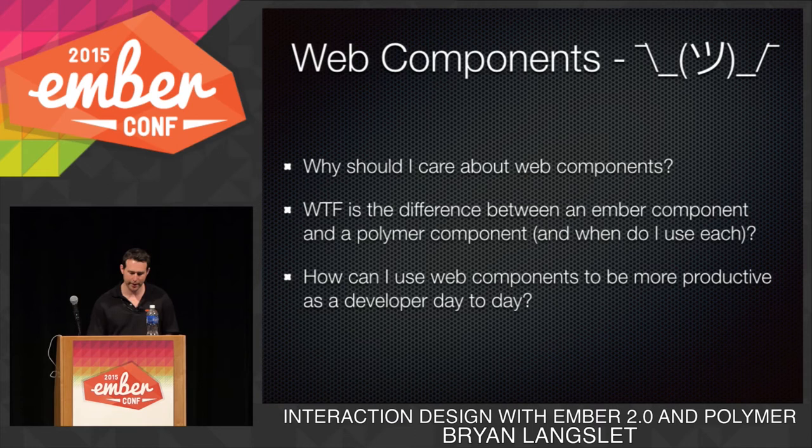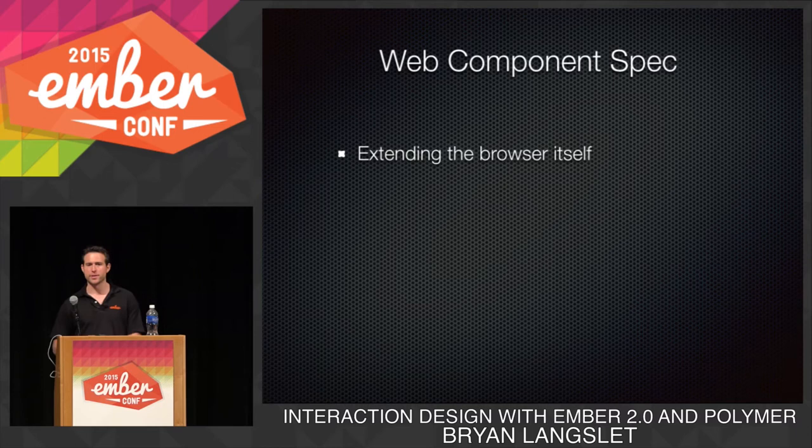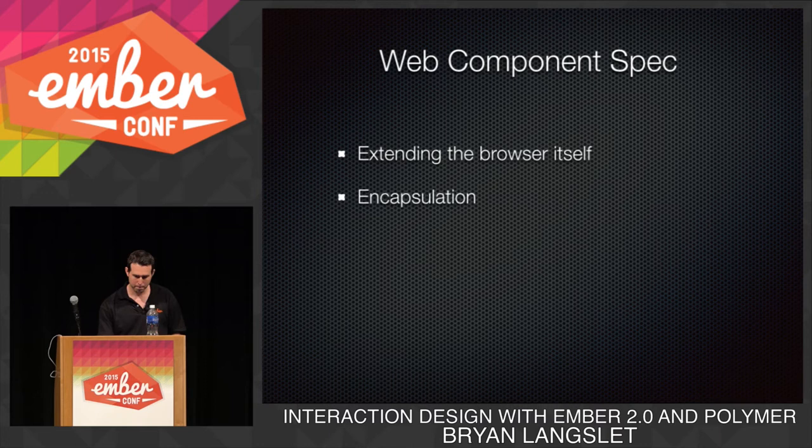So with the web component spec, you're actually extending the browser itself, which if you think about it, is actually pretty cool. Polymer components actually extend a base component that acts as a convenience method, but we'll talk more about that later. Web components also give you encapsulation. So it creates a kind of walled garden where no JavaScript or CSS can bleed in or out unless it's explicitly passed through.